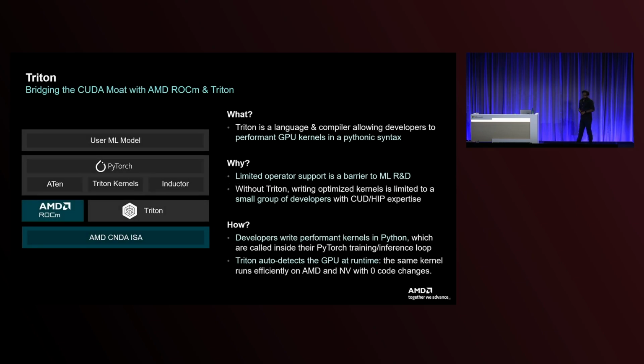Let's spend a few minutes on Triton. Triton is a programming language that came out of OpenAI, and AMD has invested heavily in Triton. What Triton does is it's bridging the CUDA moat and AMD ROCm. So what it does in effect is it lifts the GPU programming paradigm into Python. It makes end users able to program in Python. But then it allows us to target any hardware in the back end. And it's compiler assisted. So writing optimized kernels without Triton could take a while, but Triton gives you the first 80% relatively easily. And then it allows you to optimize further.